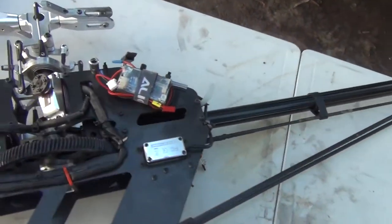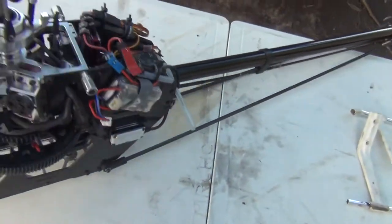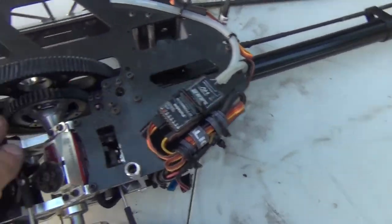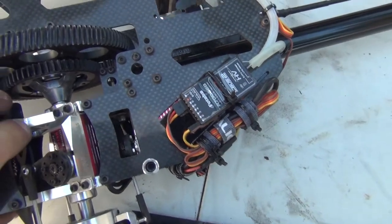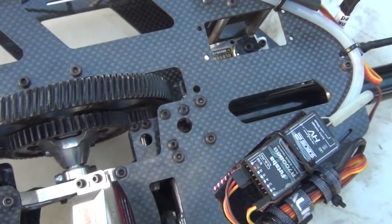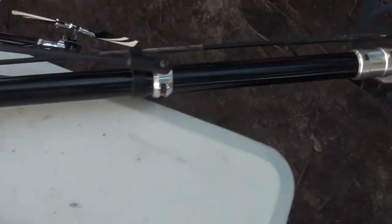And a closer look at the heli, you know, all the servos seem okay at this stage. No damage to the frame. She didn't really come down that hard. Everything seems intact. Having a closer look at the gears, there doesn't seem to be any damage to the gears. No crunching noises when I rotate anything. And it seems all fine.